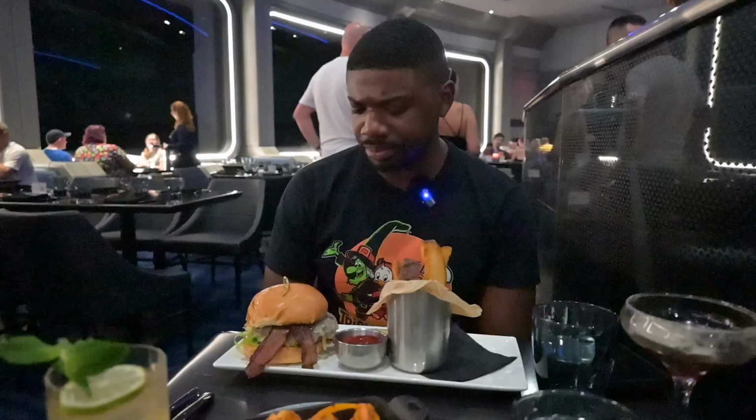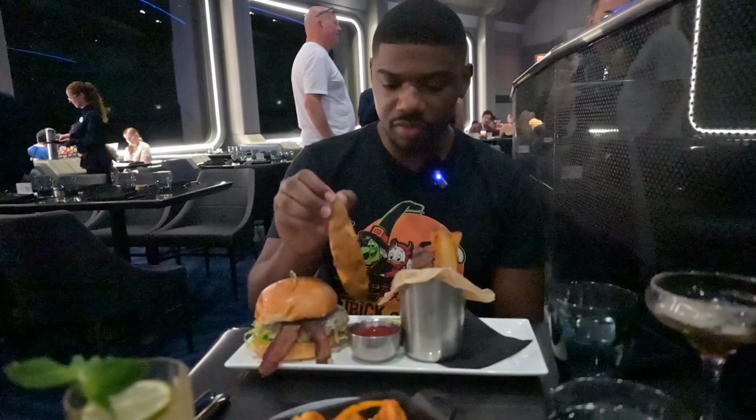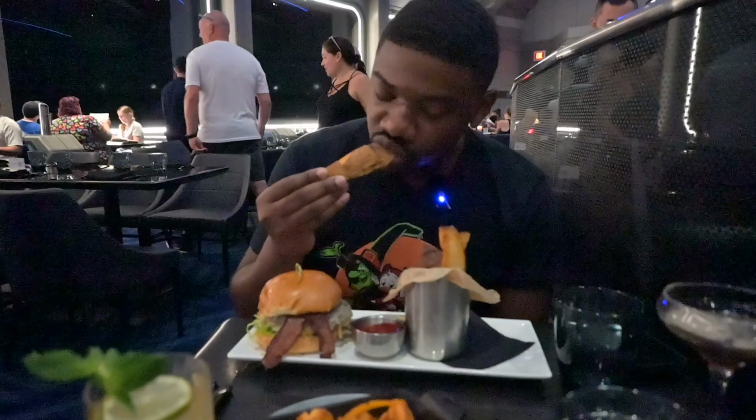So the bacon actually kind of stood out to me as the surprise hit of the sandwich. It's not too hard, nice and soft. And then the wedges are huge. They only give you like 1, 2, 3, 4, 5, 6 or so. So it's honestly all you need. But this is filling, this is good.